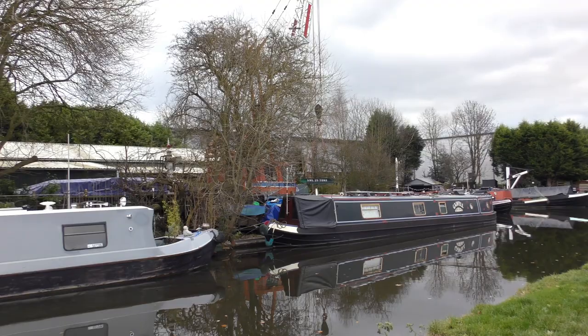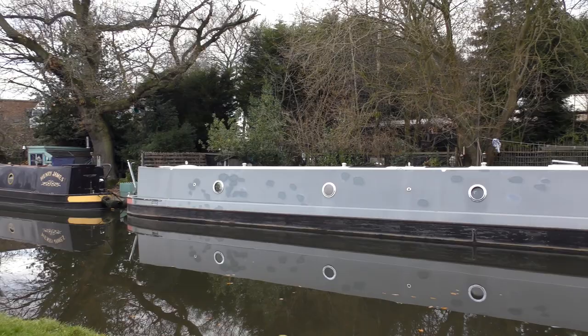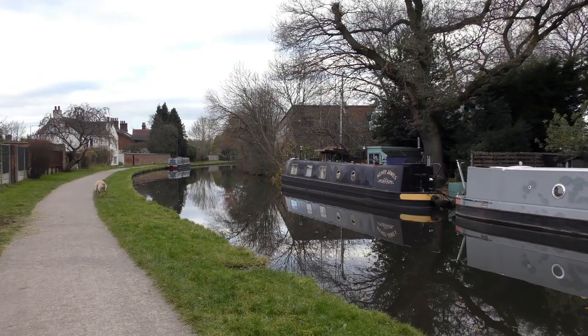One of the reasons we moved to this area was we've literally got the canal on the back doorstep. And this is the Trent and Mersey Canal. Even in the middle of December, on quite a gloomy day, there's Rocky. It's just beautiful.